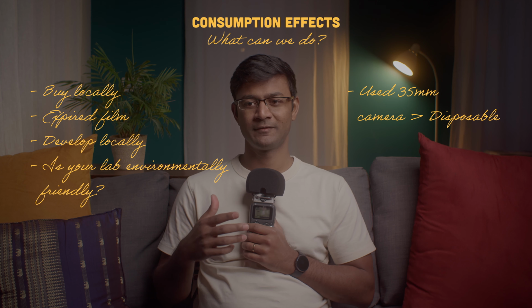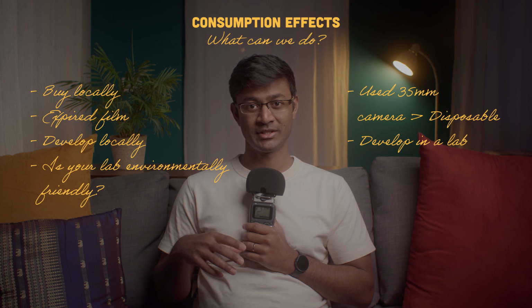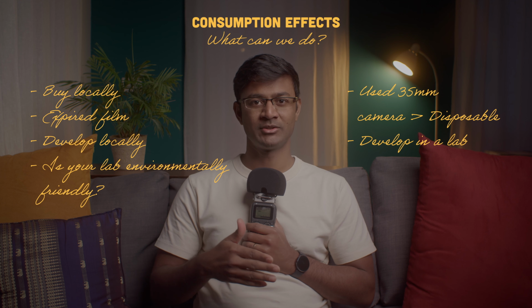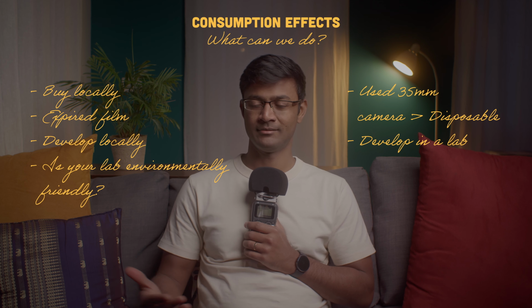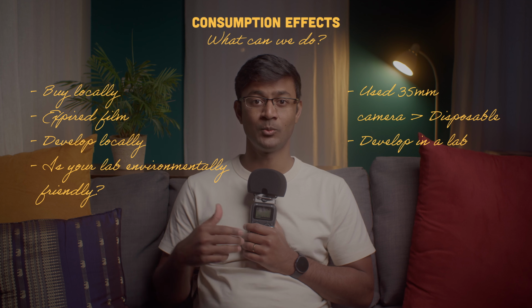Also, developing film with a lab rather than developing it yourself, especially if you're shooting small quantities, you might be able to avoid wasting chemicals that expire, or disposing of chemicals improperly, and might even be better off when it comes to water wastage.